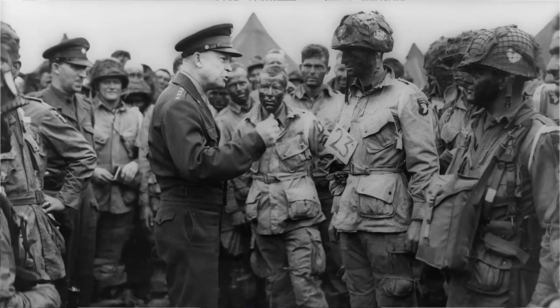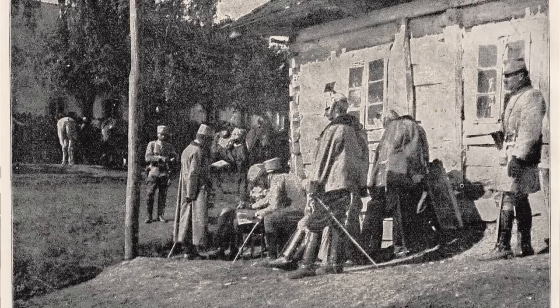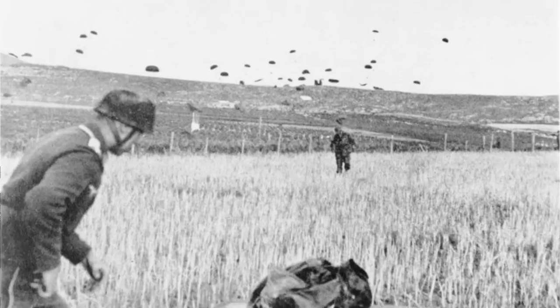Now, we often think of World War II when we think of paratroopers, but the first combat drop was actually performed during World War I when an Italian lieutenant named Alessandro Tandura dropped behind Austro-Hungarian lines on a sabotage mission. Armies experimented with paratroopers during the interwar years. Germany performed the first mass paratrooper forced insertion during the invasion of Denmark. Then they used paratroopers again during the Battle of Crete. But these German Fallschirmjäger paratroopers took so many casualties during that mission that they never really used them again.